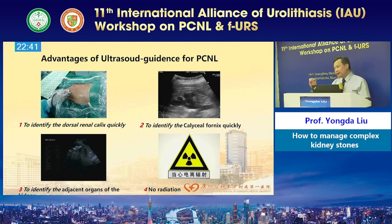You should inject air through the ureteral catheter. The calyx with air is the dorsal calyx, but it is troublesome. And the second, it is easy to identify where the calyceal fornix is. If we puncture the calyx with liquid, the maximum area may be the fornix. So it's very easy to find where the dorsal calyx and the fornix are. The further advantage is we can identify the adjacent organs surrounding the kidney, such as the spleen, the liver, and the pleura. And the fourth is there is low radiation under ultrasound guidance.